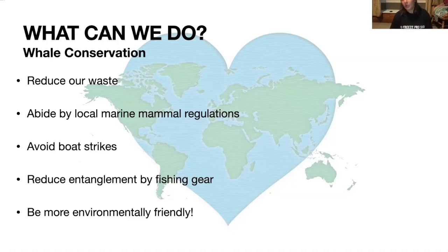Abide by local marine mammal regulations. So each country across the globe will have different laws on how close you can get to these animals if you're out in a boat and you see them, and different regulations to abide by. So before you go out boating, always look up the local marine mammal regulations and make sure you abide by them.